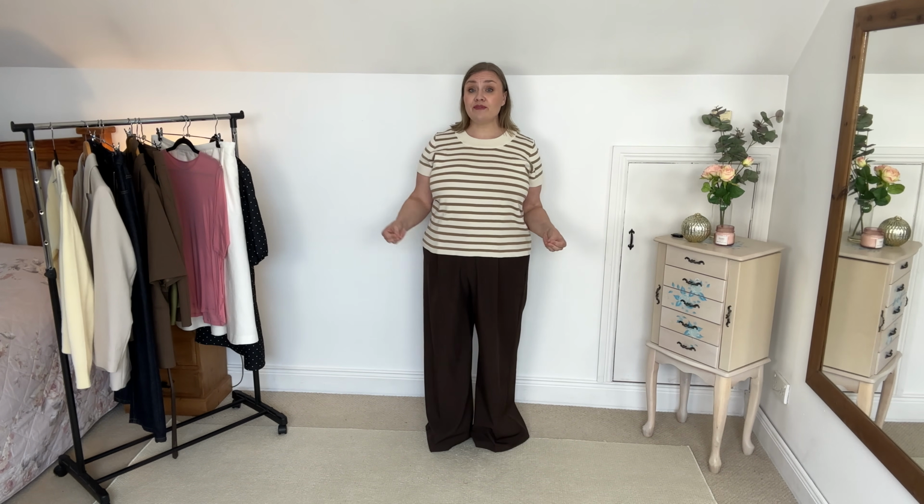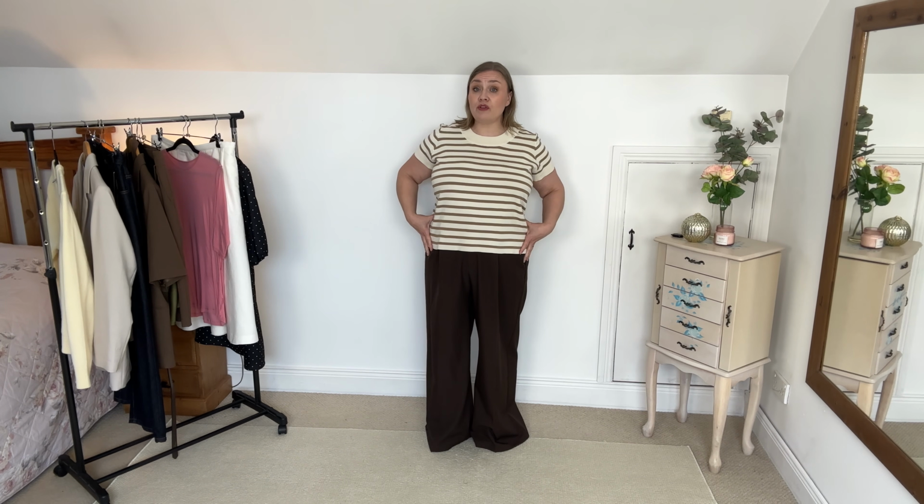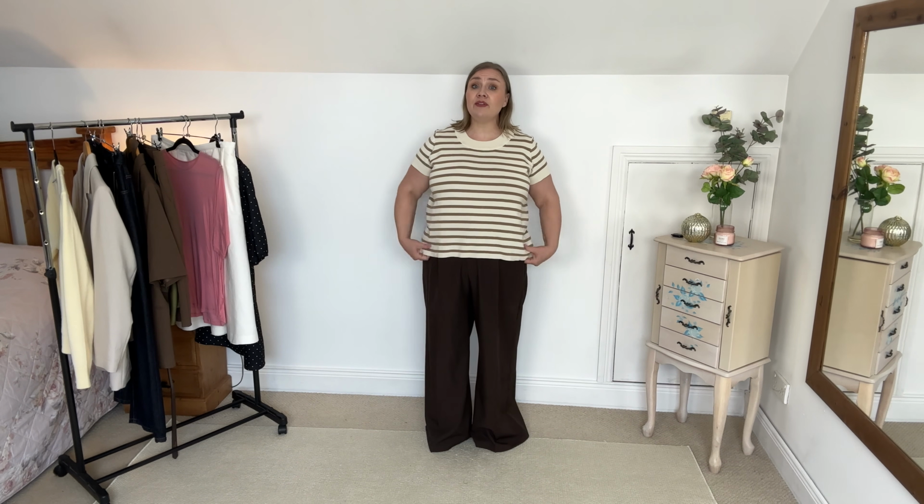Because the outfit as such, not only has it taken the rule of third out, it also emphasizes the fact that I am a rectangular apple shape. I don't have much of a waist. And because I have now hidden all the curves that I have, even in this fitted top, it just looks out of proportion. It looks out of balance. And this is the key for us apple shapes. We need to create a waist.